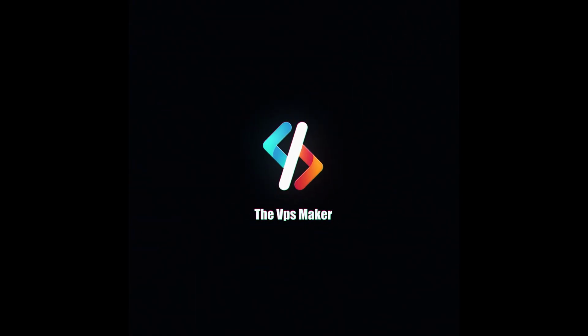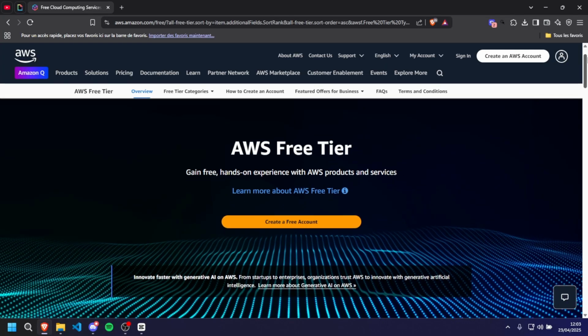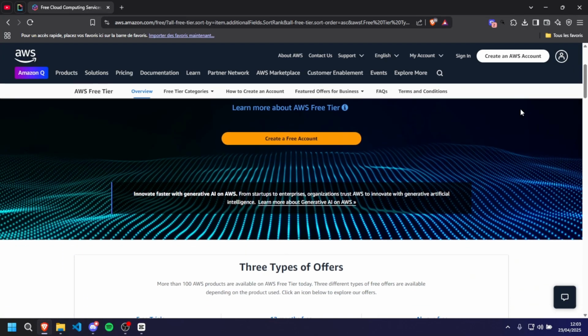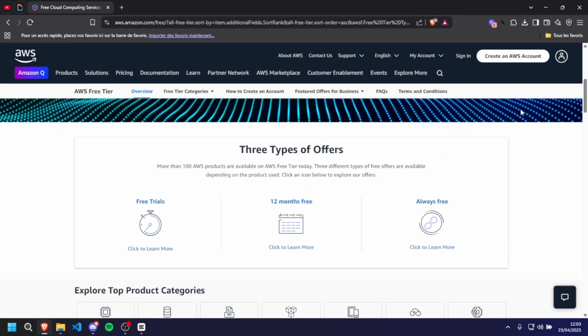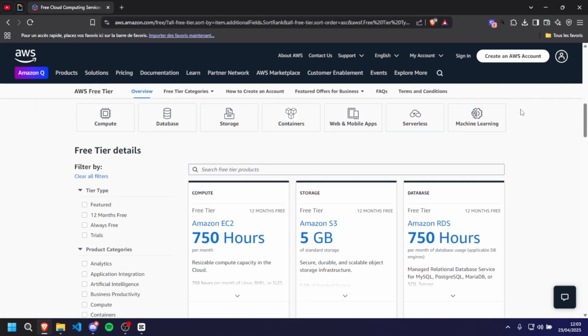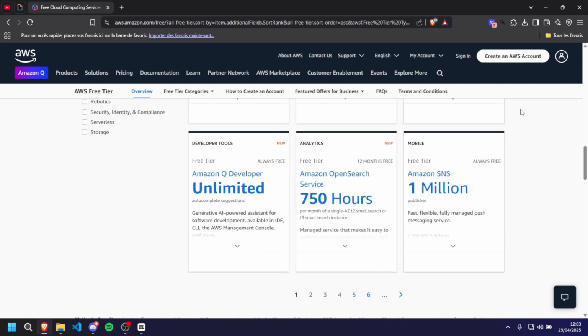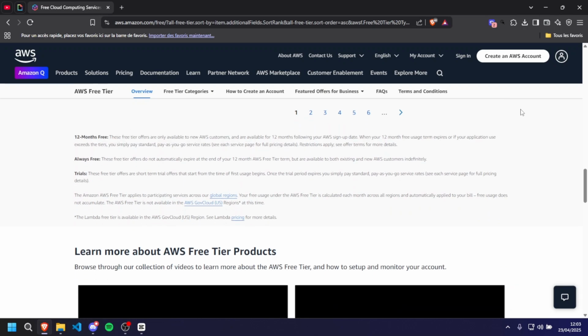So when I'm talking about a website, I'm of course talking about AWS, Amazon Web Services. It's known in the whole world, to be honest. I think everyone knows about AWS. What's great about them is that they are reliable, they never have crazy downtimes, and it's free. So I'm going to show you how you can sign up for it.